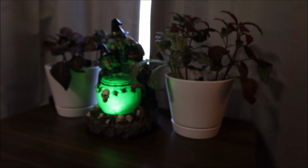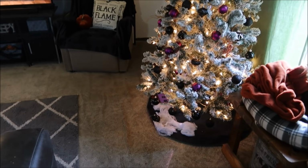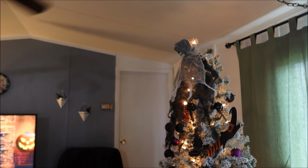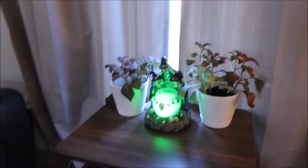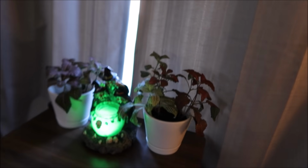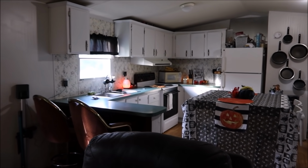So I kind of want to show y'all what it looks like in here while it's dark. It's a mood. It is a mood. I'm so excited. It's not actually dark yet, but it is 6 something at night. So how cool did all this turn out? And this does look pretty cool in the dark. So that's everything in the living room. And then we have an open floor plan, so you can see our kitchen from the living room, and you can see the living room and the kitchen.